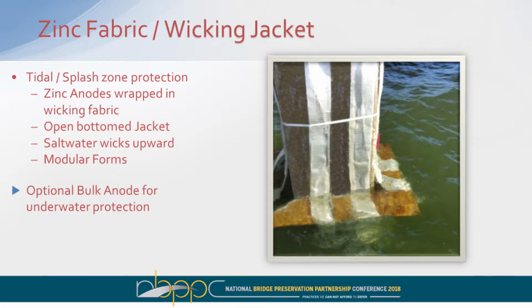The next type of galvanic or CP jacket that I'm going to talk about is a zinc fabric, or wicking, jacket. It's similar to the mesh jacket system in the way that it's using zinc to provide a galvanic current. Here, instead of an expanded zinc mesh, we're going to use essentially solid zinc cores, and they're going to be wrapped in a sock or a wicking fabric.